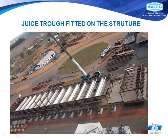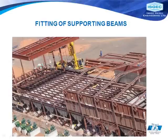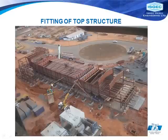Then you put these trays into it, and on both sides you form a table where you want to put your power pack. These are the pumps placed at the bottom. You can again see the side fabrication is on, and the trusses are also going up. This is a structure for the drum, the dewatering drum, as we call it, another stage of erection.